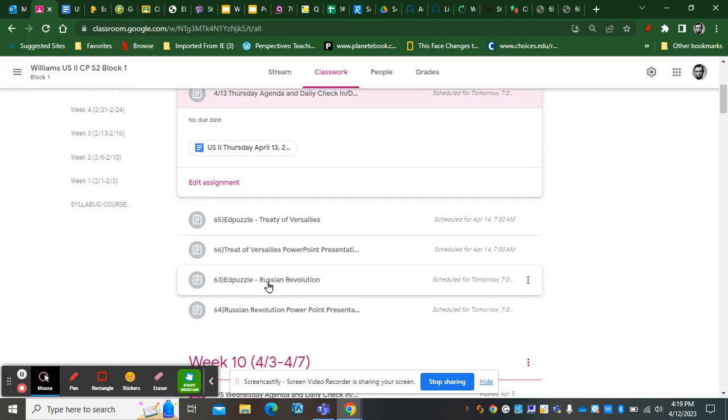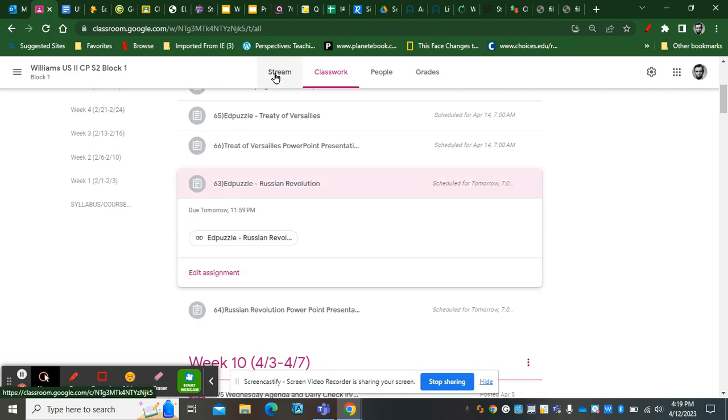So 63 is gonna look like this. It's the Russian Revolution Ed puzzle. Super easy, not hard at all. I'll click on it just to show you how long it actually is.